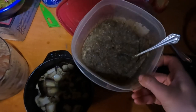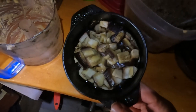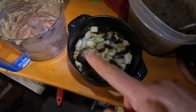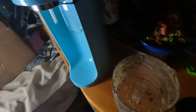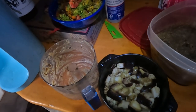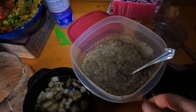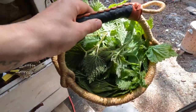I am making some baba ganoush. So here is my tiny little pot, and I roasted garlic and cut up all the eggplant. Here's my teeny wee blender up here. And so I'm just blending all of this. I'm gonna put it in here and maybe add some more olive oil, mix it through, and some salt. Ooh, it's gonna be so delicious!